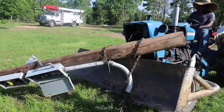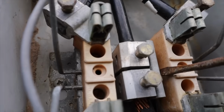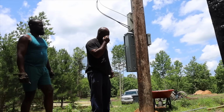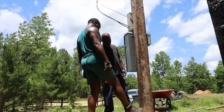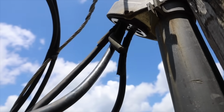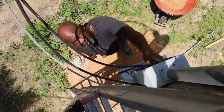We reused old electrical poles we found on the property. Setting up your own electrical can be cheaper, but difficult and more time consuming. You must pass the inspection to get your service turned on. Our goal is to save money because electrical wire is very expensive. My dad knows exactly what we need to pass the inspection.